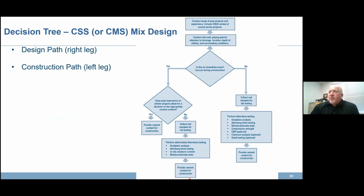There are really two different paths if you're doing CSS. If you know ahead of time that you have problematic soils, you can follow the right line of the flow chart in the book. That includes collecting soils for lab testing, different gradation analysis and different tests, and coming up with a mix design for CSS. If you're in the field and this is a surprise, then you have to rely on, again, our friend the geotechnical engineer, for different cement percentage ranges that you can try to incorporate during construction. So you bypass those laboratory tests and just go out there and start mixing the cement in the soil.